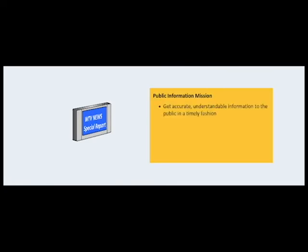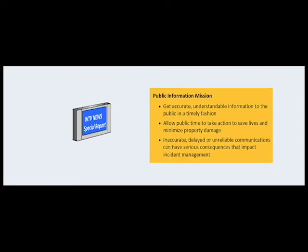In addition to incident and resource management, information about an emergency event must also be broadcast to the public in a very controlled and professional manner. The public information mission is to get accurate, understandable information to the public in a timely fashion so people can take action to save lives and minimize damage to property. Communications that are perceived to be inaccurate, delayed, or unreliable may have potentially serious consequences that impact the management of an incident. For example, an evacuation order may be ignored, or a shelter-in-place demand may be issued too late to have any effect. The process of information sharing should be standardized based on the lessons learned from countless incidents.